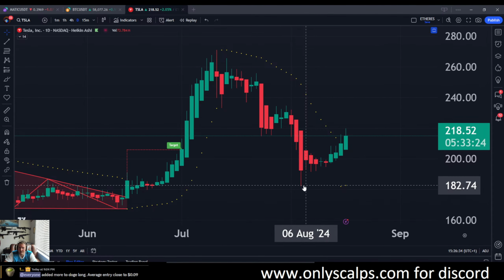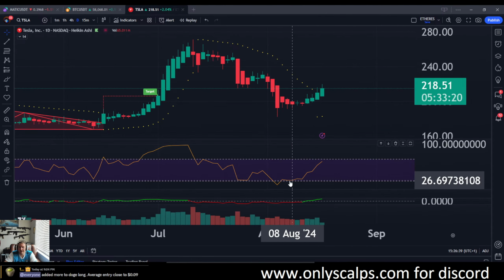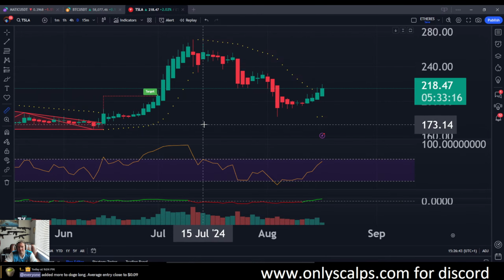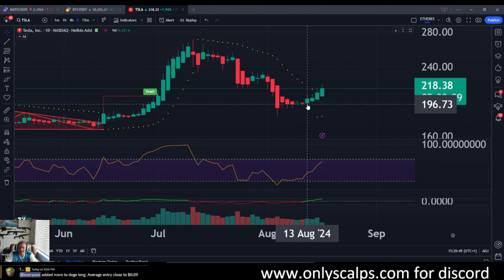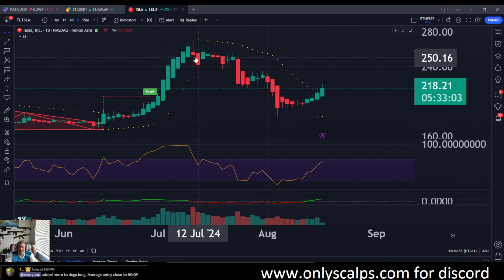It's okay. It's not great, but it's doing okay since that August 7th dip as well. That August 7th dip made a lot of the stocks oversold. So from that local bottom on Tesla up here, we're up over 18%. And from this candle, August 13th, we started picking up that bullish divergence. So higher RSI, lower price.